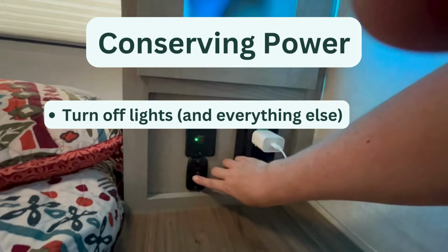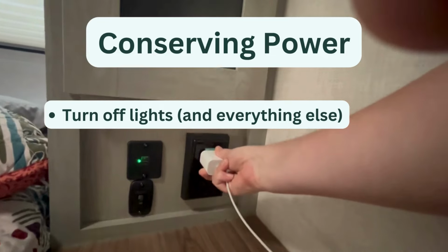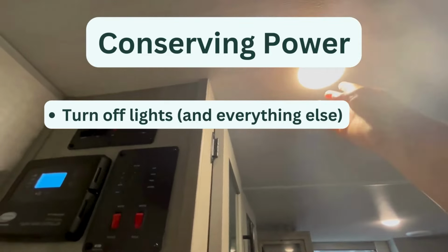1. Turn the lights and everything else off. The easiest way to use less electricity and conserve battery power is to keep everything off until you absolutely need it. For example, lights should never be on during the day, and they should only be on at night when you are awake and inside the RV.